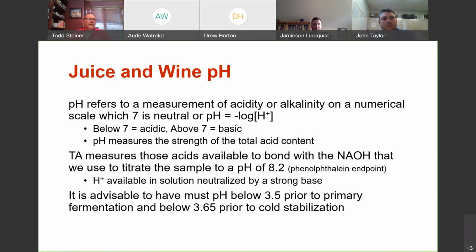I'm not going to cover this a lot because it'll be on the slide that you can peruse at a more convenient time, and go into the differences on pH and TA, other than to say pH is a measurement of acidity or alkalinity, or more specifically, measures the strength of the total acid content. Whereas TA is those acids available to bond to a strong base, or be neutralized by a strong base, the hydrogen ions in solution.